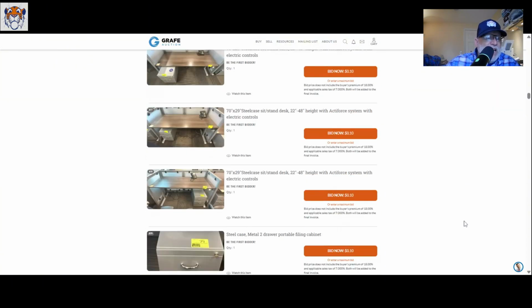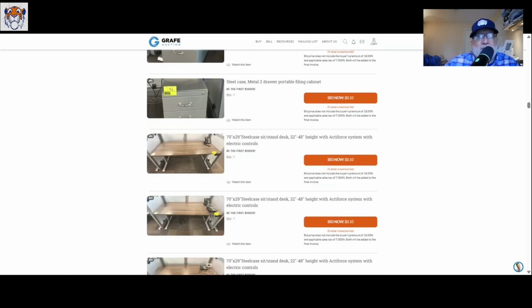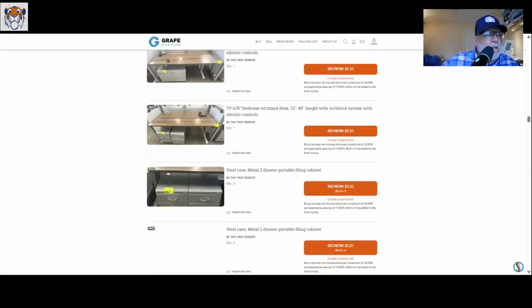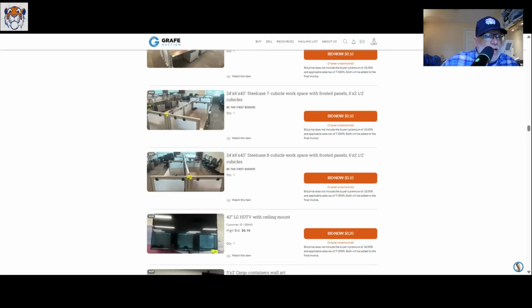So they've got many of these, and as you go through, I don't touch filing cabinets. Okay. So here's a lot of 6 chairs. Okay, what else you got here? Here's another set of 6. So that's say 12. Here's the cubicles.